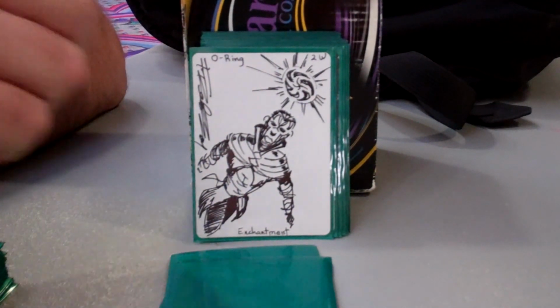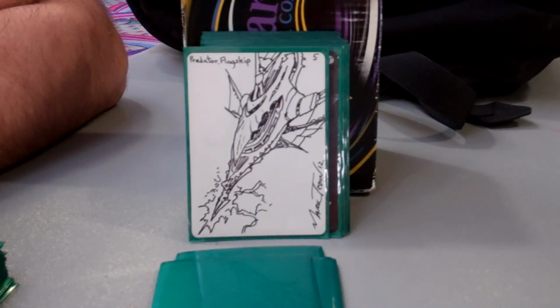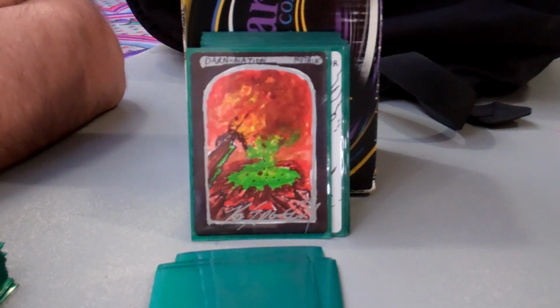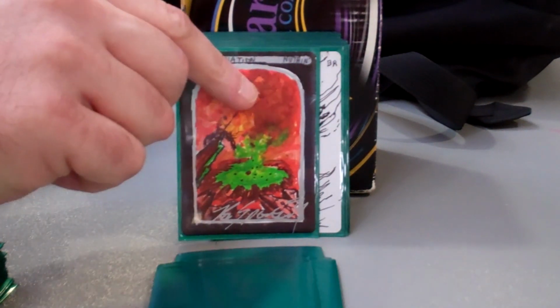Oblivion Ring. Predator Flagship. This is probably the most colorful card in the entire set. One that I've been really happy to show off. It's the Textless Damnation by Ron Spencer. Got that at the Grand Prix Lincoln a couple years ago. It's a really good one.